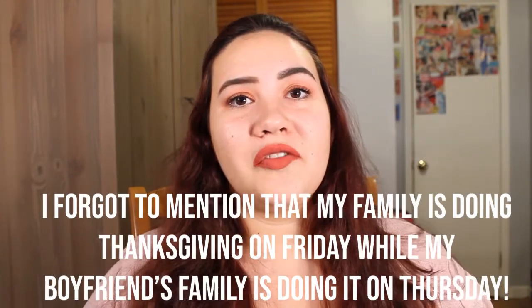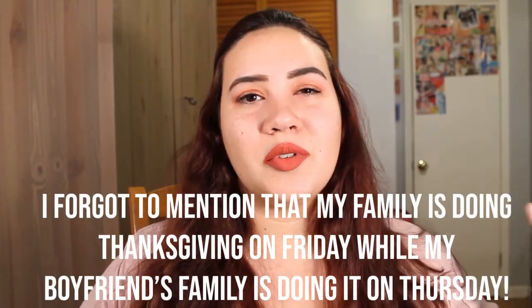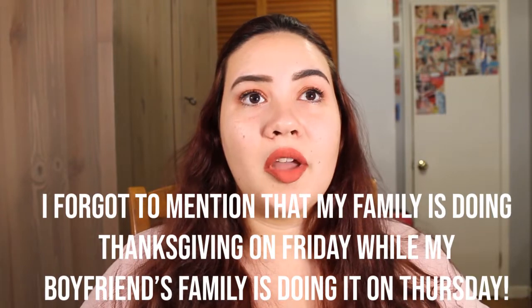I hope you guys liked my outfits that I put together. I actually think I'm going to wear the skirt outfit, the formal, kind of casual, fancier outfit, to my boyfriend's Thanksgiving. And then I think I'm going to wear the blue jeans and the blue tank top to my family's Thanksgiving. Or I might just switch it around and do the opposite. I'm not really sure. I'm pretty sure I'll show you on Instagram or something.